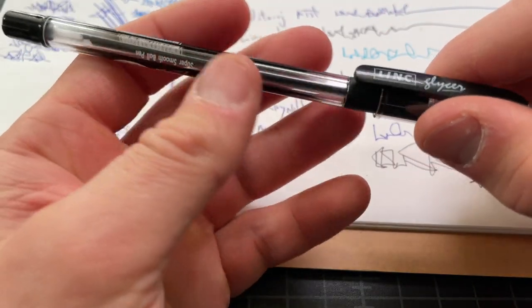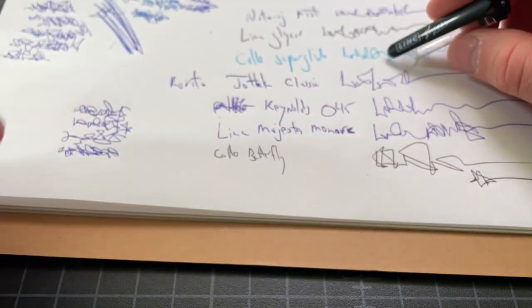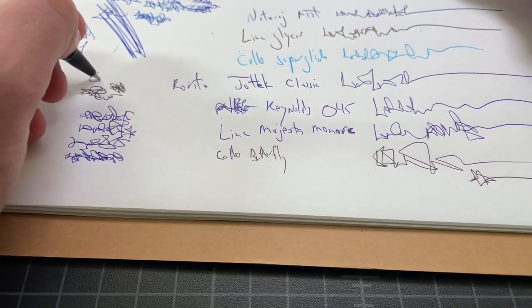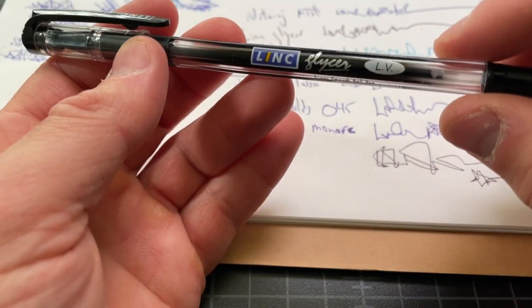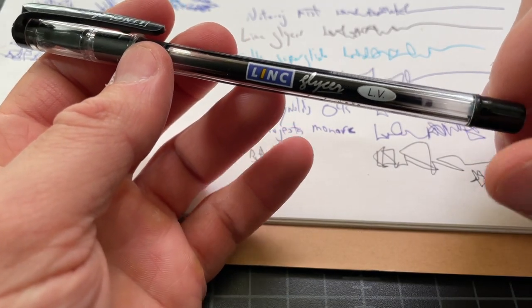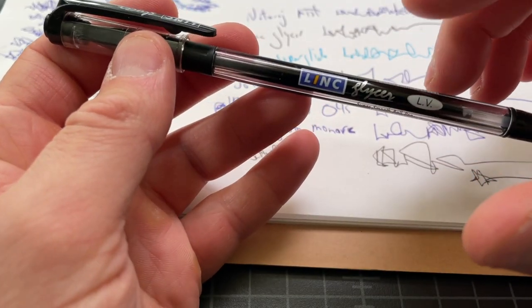The Linc Glycer, another stick type pen, kind of has a Uniball Signo type vibe, another ballpoint. It's just a solid blue ballpoint. But this one, the front piece tends to loosen up over time, which I find to be annoying. Has sort of a plasticky look, but no problems with this one. It's very reliable, and Linc makes a lot of solid pens. It's one of, from what I could tell, the more popular Indian pen companies, at least the better marketed. And we'll come back to Linc in a few minutes.